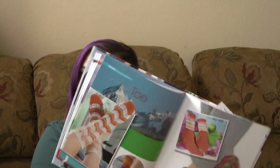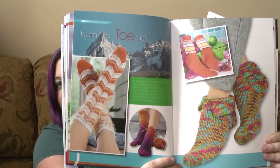Then we get into toe up, and here you do see some fun fur and chunky slippers, but you gotta do that. So I have some fun fur that I need to toss or knit. Yeah, I've got some. It's blue.